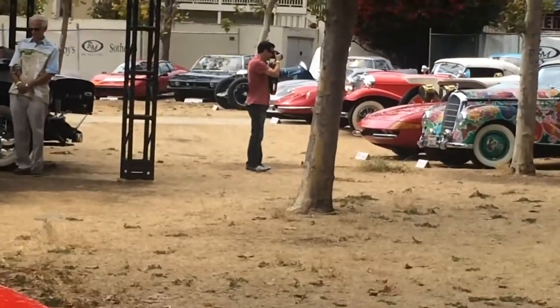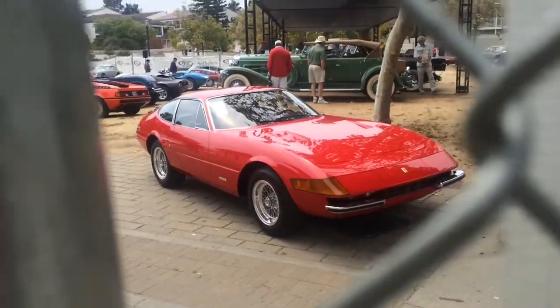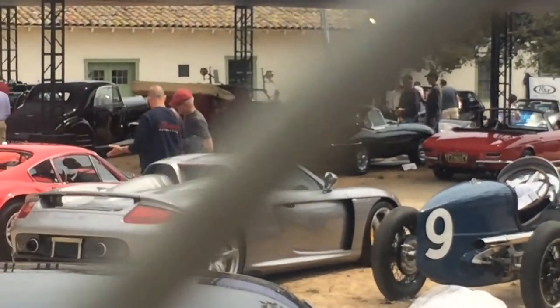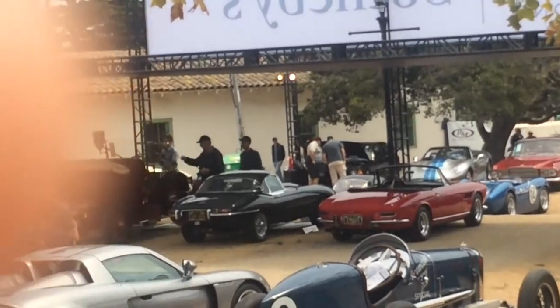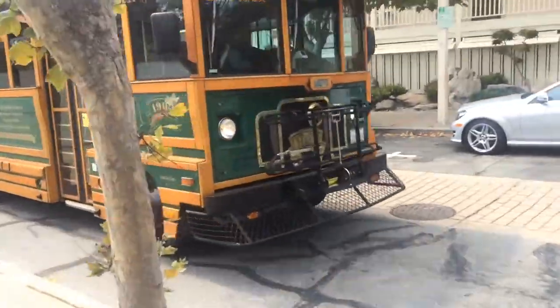Yeah. You can see right there, Carrera GT. Right where that guy's taking a picture right behind him. Ferrari Daytona. As you guys can see, Carrera GT. Right there. Oh, there's a Ferrari F40 right there. Anyways, this is crazy. I don't know how long my phone's gonna last, but we'll see. I have a portable charger, so I would try the Willy Wonka.